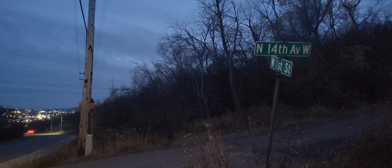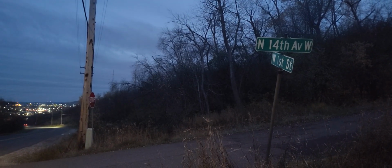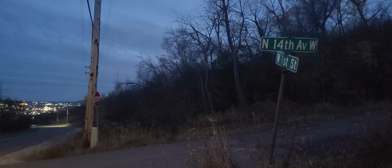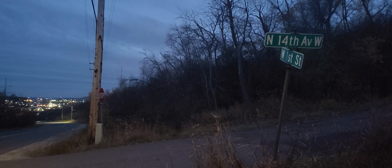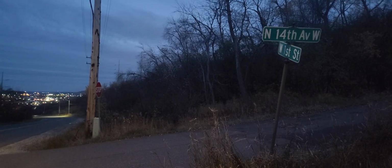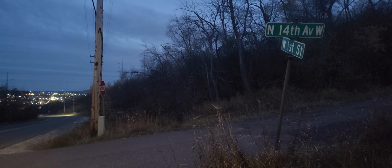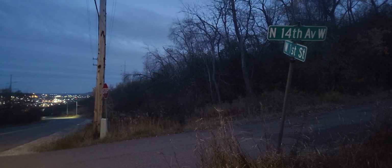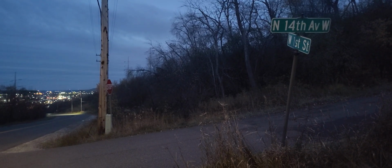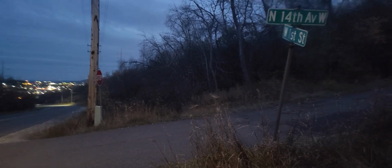Good morning. It is Tuesday, November 4th, 2025, Election Day. I am standing at 14th Avenue West and 1st Street, continuing with the Monitors project of visiting all the parks in the city, from smallest to largest. We started at park number 162, and we have now worked our way up to park number 32 at 31.59 acres. It is Central Park.